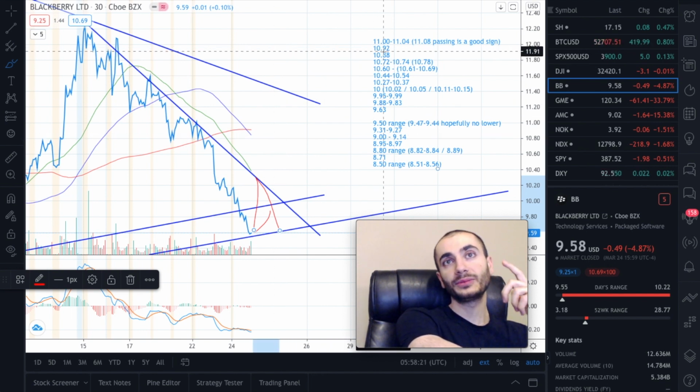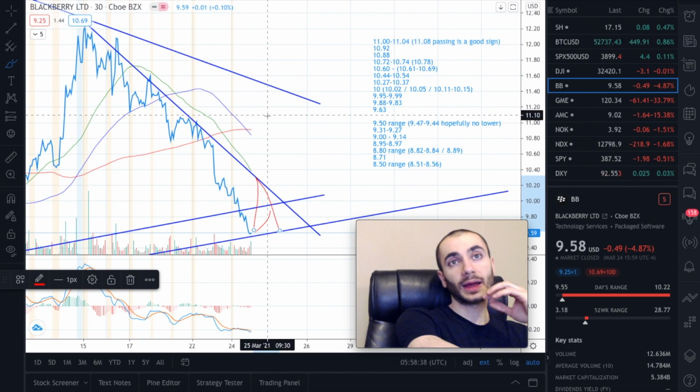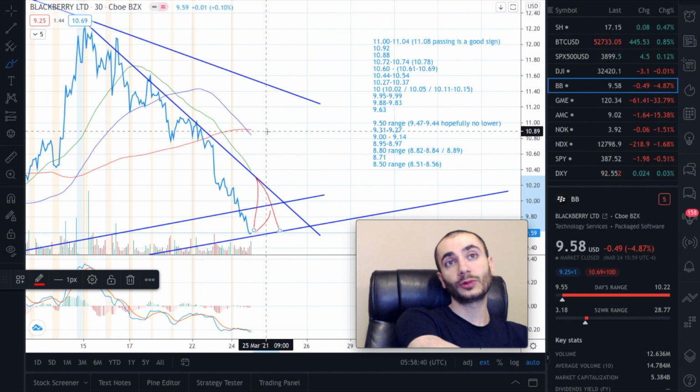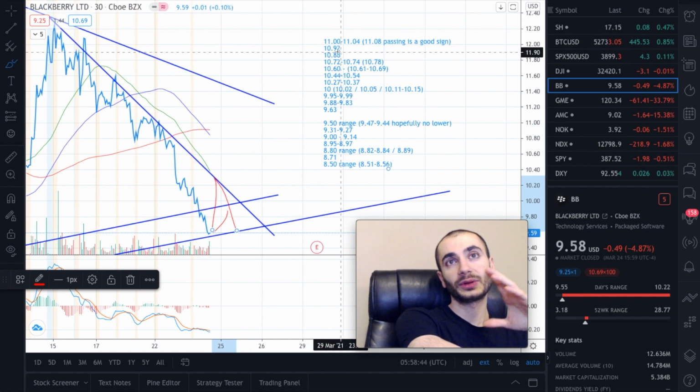The level I would be more concerned about is 10.92. 10.92 is a horizontal resistance level, plus it's the long moving average resistance level. So we have the long moving average resistance level at 10.92, and we have a horizontal resistance level at 10.92 as well. I'm not saying we can't pass it with ease. Yes, we can, but I could see quite a bit of resistance out there.